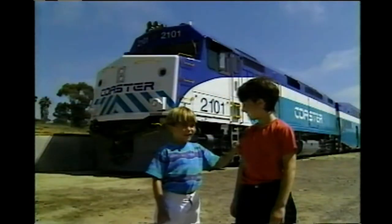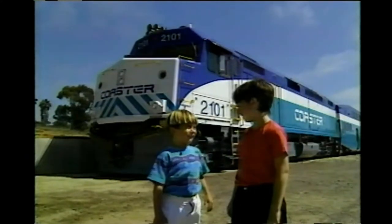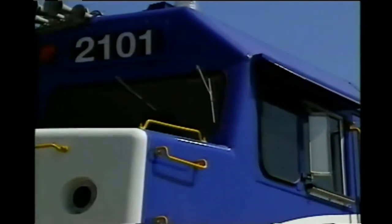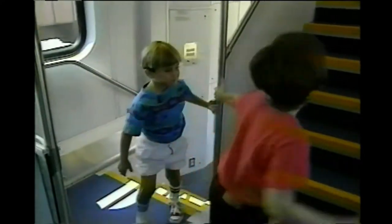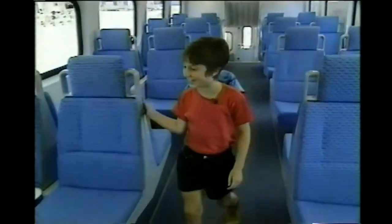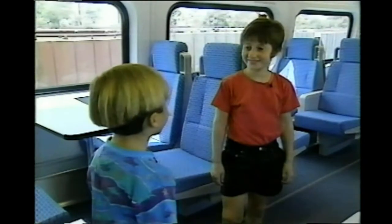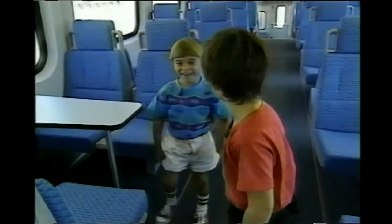Can we go inside the train, Carly? Sure, but don't touch anything you're not supposed to. Don't worry about me, Carly. Wow, look at this place. Big chairs, tables, windows. Wow, look at this table. Hey, Carly, can I drive the train? I don't think so, Connor, but we can go see the engine. Okay.